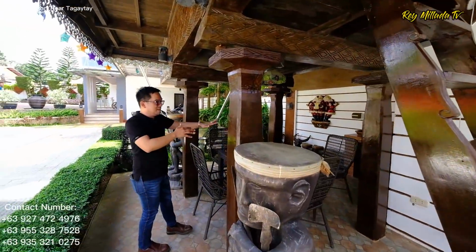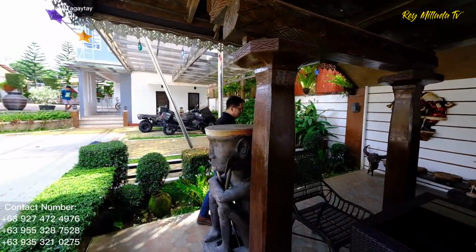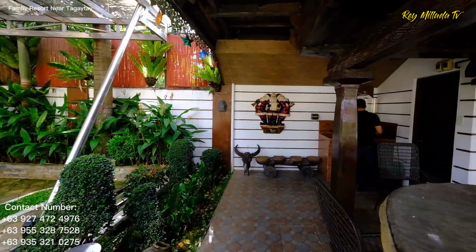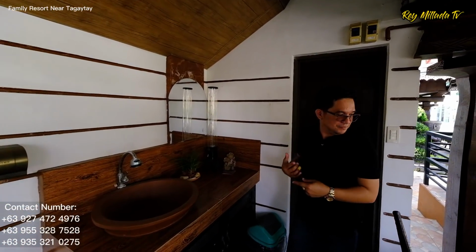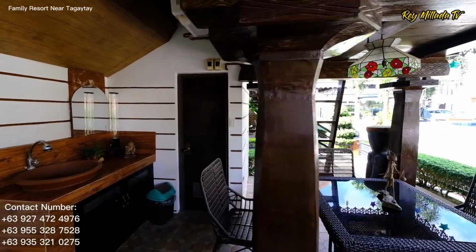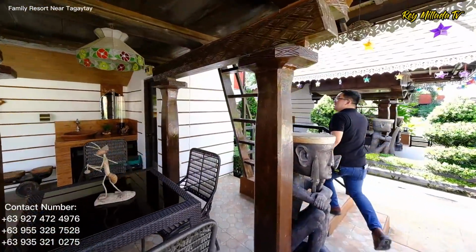Anyway, so you have here your dining area. This mural and sculpture are a part of the sale. And you have wash area and a toilet space over here. Okay, but let us check out the room. Let's go. Okay na yun, sir. Anyway, guys, akitin natin itong pinakamagandang feature ng property, itong Ifugao House.